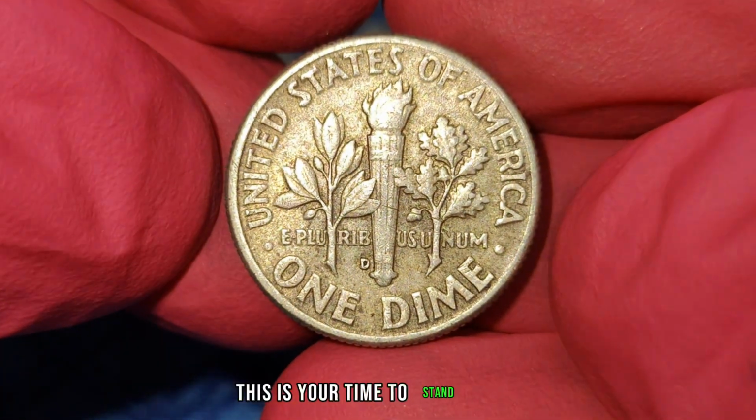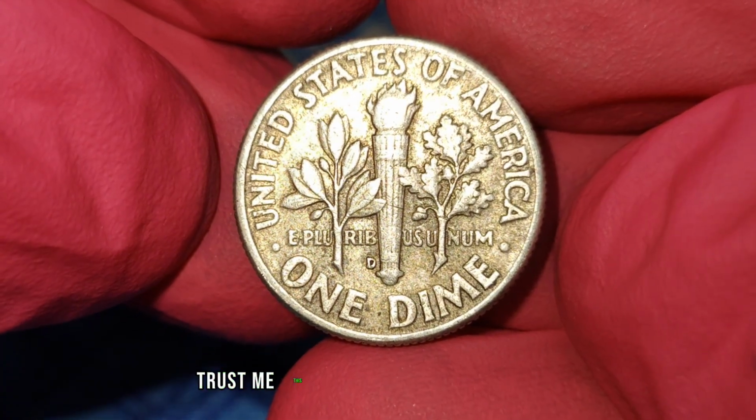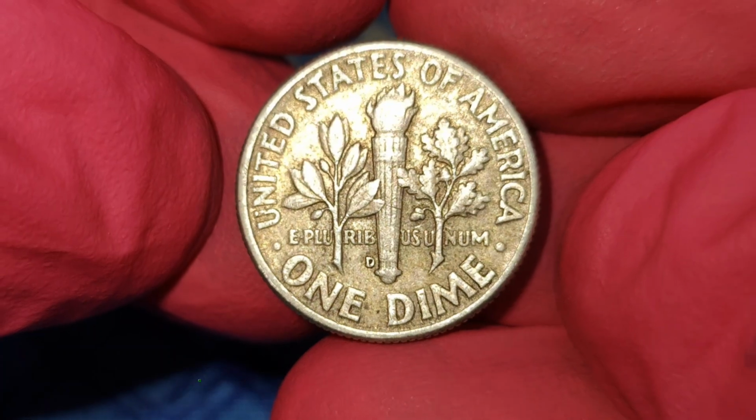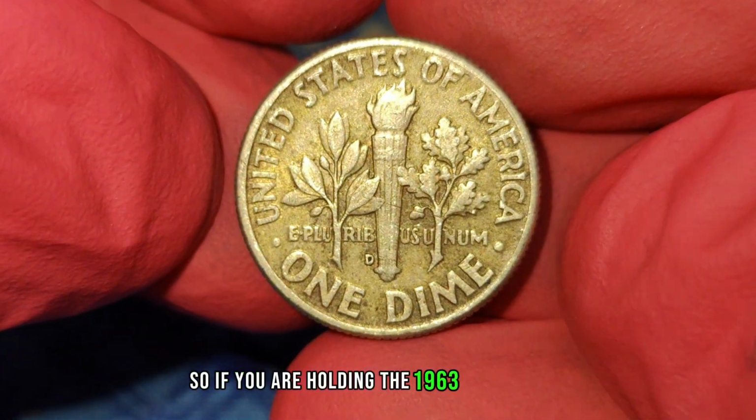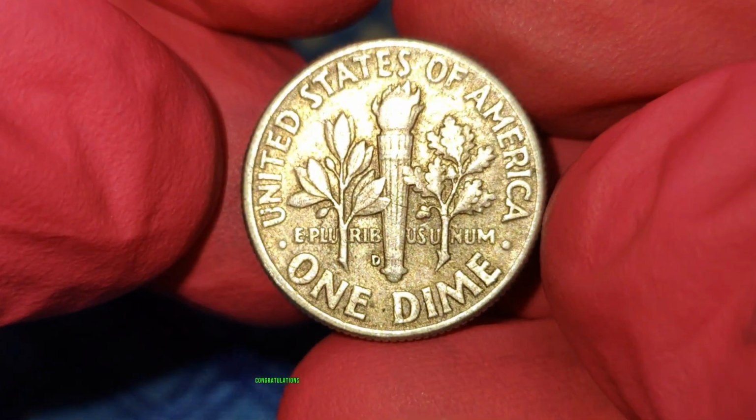This is your time to stand above, to be wise, and to be patient. Trust me, this treasure will not lose its value. In fact, it will only climb. So, if you are holding the 1963 Roosevelt Dime with a golden obverse in very fine condition, congratulations.